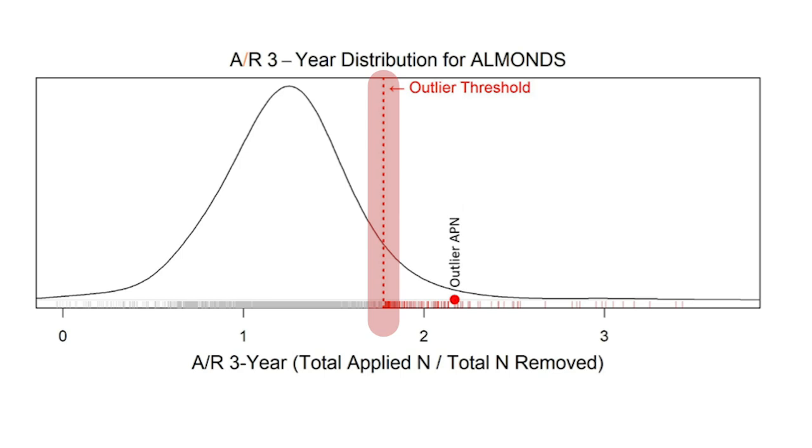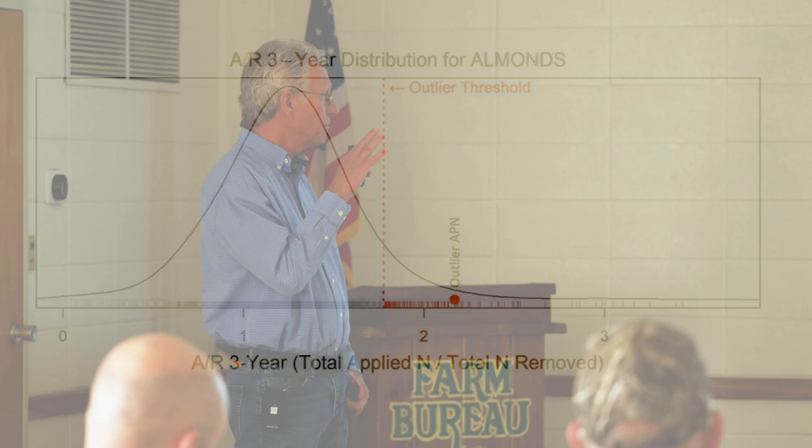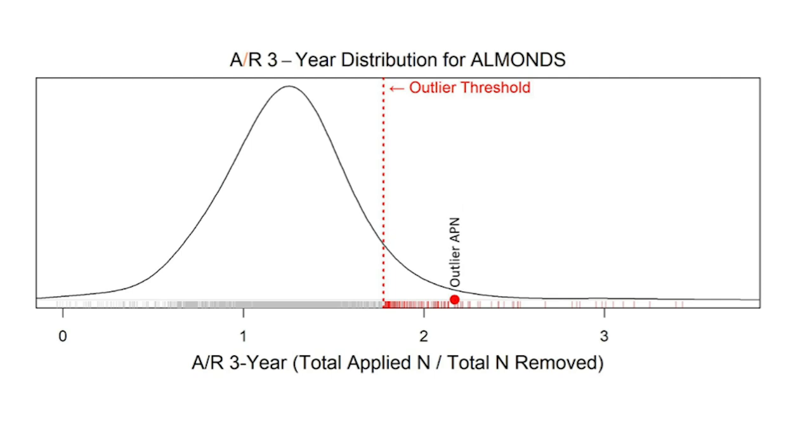So you had a parcel, you all are here because you had parcels that were identified in this range on this side. So to give a really crude example of what the A over R is, if we do the math of applied divided by the removed, we have a number that the Almond Board developed, it was 68 pounds of nitrogen for 1,000 pounds of nut meats. If you add an efficiency range onto that, a perfect applied over removed is about a 1.4, which puts it right about in this area here. So most of the growers are very close to what the Almond Board and university research is saying.